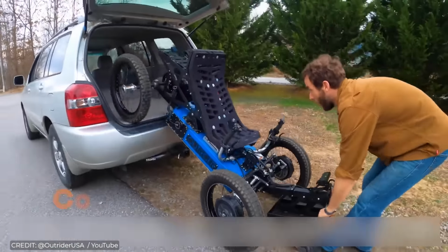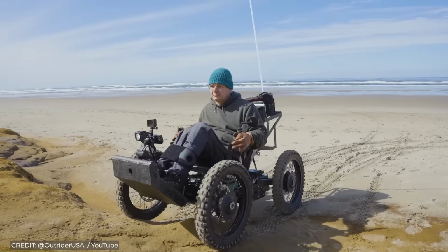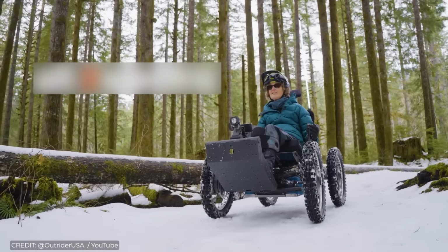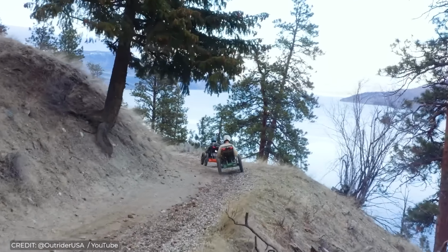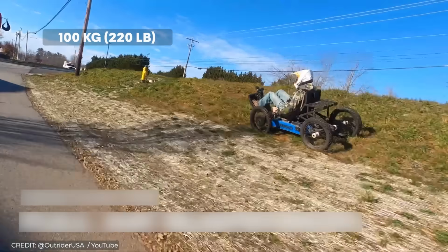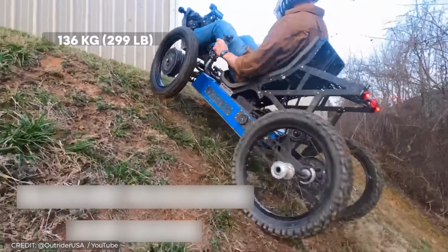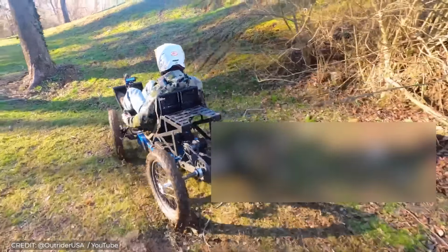I'm convinced the Coyote 4-wheel drive was built for places where roads never existed in the first place. 4-wheel drive and 4 independent hub motors totaling 5,000 watts give it the confidence to tackle any terrain. But it's not just the off-road capability that impresses. At just 157 centimeters long and weighing around 100 kilograms, the Coyote can carry a rider of up to 136 kilograms while remaining surprisingly nimble and compact.